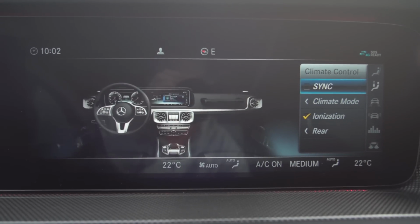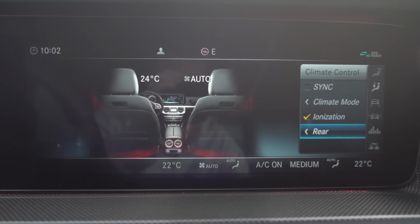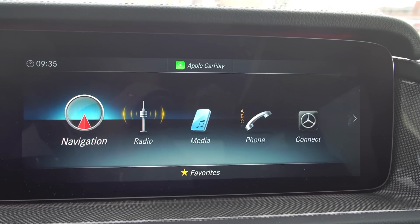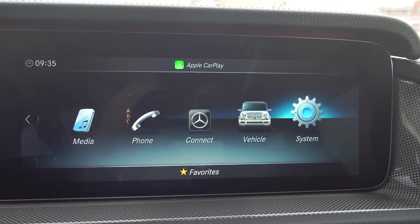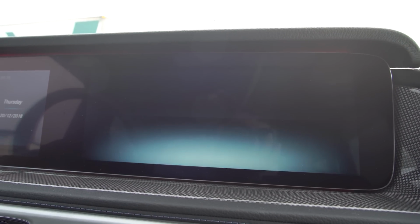When we push the climate button, we do have a cool graphic that zooms out from the front seats to the back seats. That is really cool. You mentioned that when we're on our home screen, it does get a little laggy here and there, which I do admit. Thank you for reminding me. So if you skip more than one menu setting at a time, it's fairly laggy. We do have our horsepower and torque, actually called engine data.